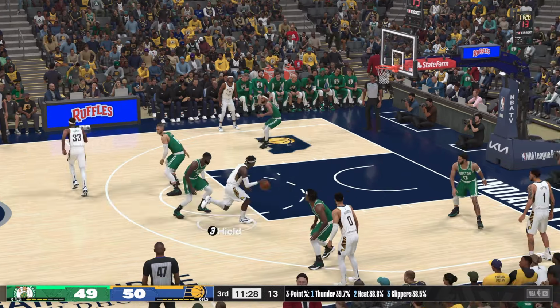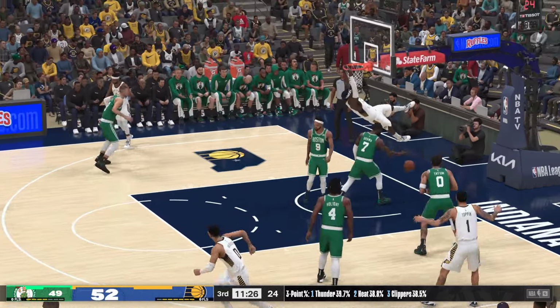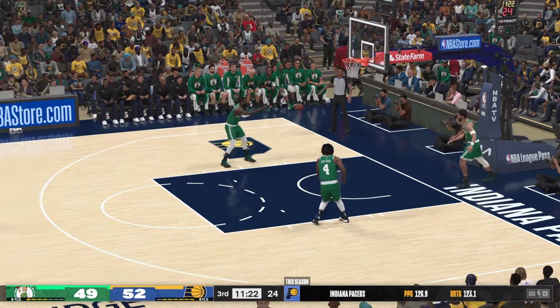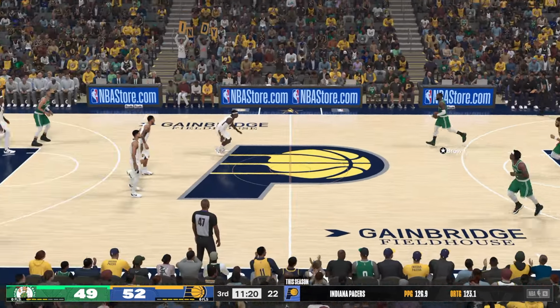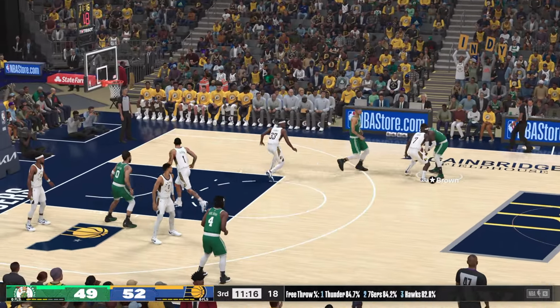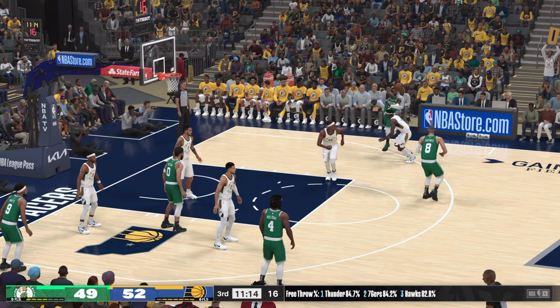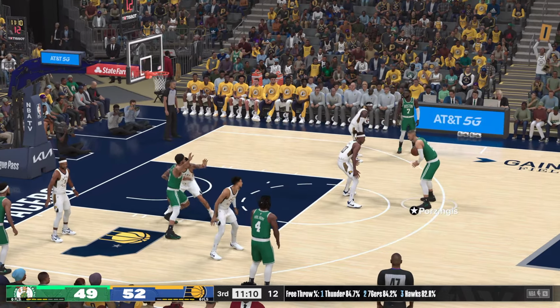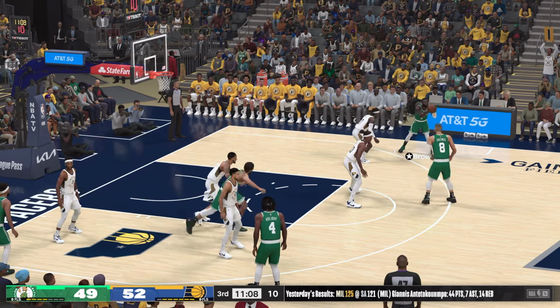And here's Hield on the take, and he jams it home with authority. Oh, my! That's why we have those breakaway rims. Dude, he risked pulling the whole thing down to the floor right there. Porzingis with a screen on Hield. Porzingis surveying the floor. Back to Brown.